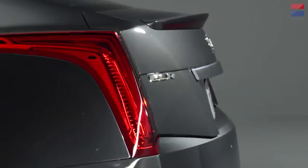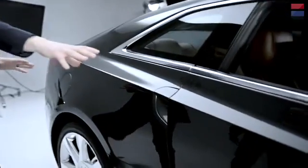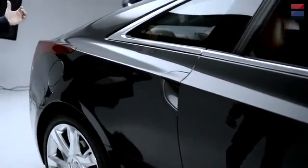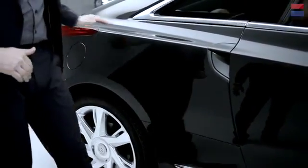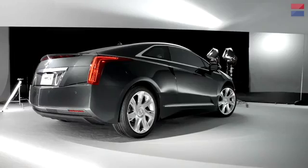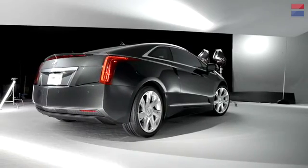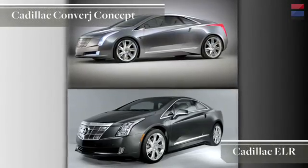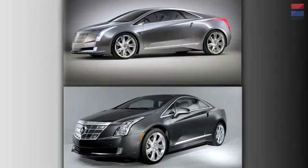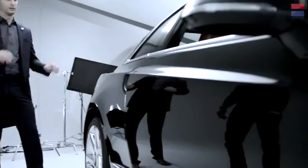Tim, tell me about some of the side view aspects that identify the ELR as a Cadillac. The side view aspect that really makes it distinctively a Cadillac is this main feature line that runs down the body side of the car. It starts here in the tail lamp, this signature tail lamp for Cadillac, runs through seamlessly into the quarter panel and then through into the door. It adds a ton of power, a ton of athleticism through the vehicle, and it's a very clean statement to the car, but this one line kind of drives the whole vehicle forward. We saw this in the show car, and we wanted to make sure that we definitely put it into the production vehicle, that it maintained it from show car to production.